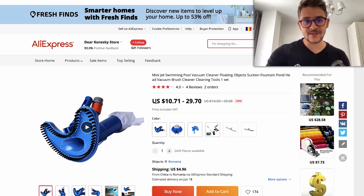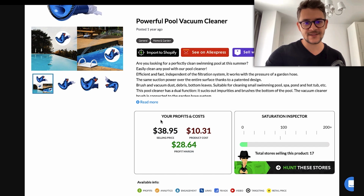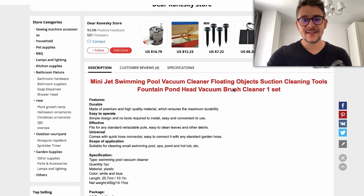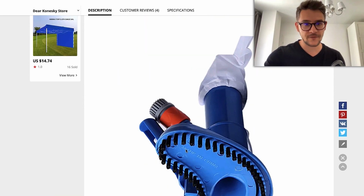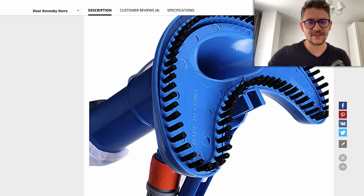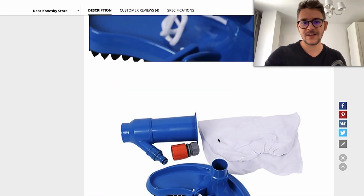It starts at $10 and you can sell it for way more than that. It's a $40 product, which gives you a $30 profit margin. That's amazing, and it's a really nice product to clean your pool. I have one of these. I haven't bought it from AliExpress. I've bought it from a local store, but it basically looks the same and it gets the job done. It's a really nice product.